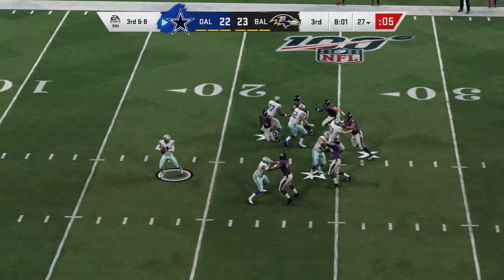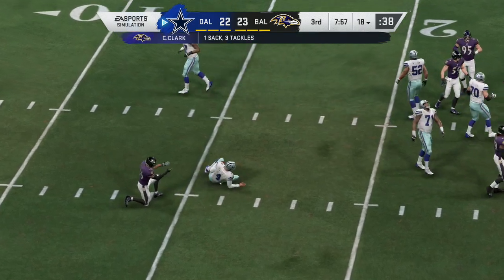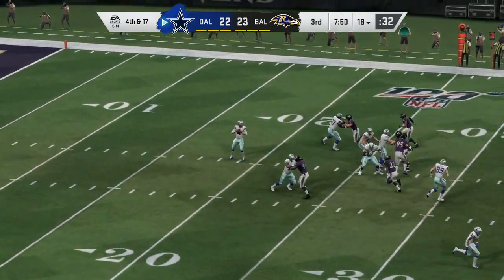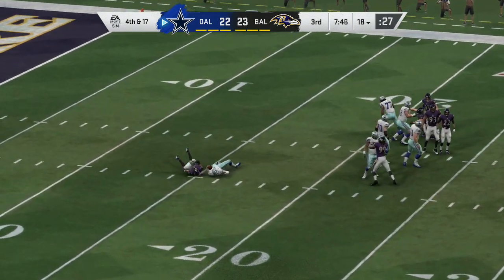On 3rd down, it's Prescott. Nowhere to escape, and he goes down. The amount of sacks that they've absorbed in this game is absolutely extraordinary. Let's just face it. This offensive line, flat out, cannot handle this pass rush. It's been demonstrated time and time again.